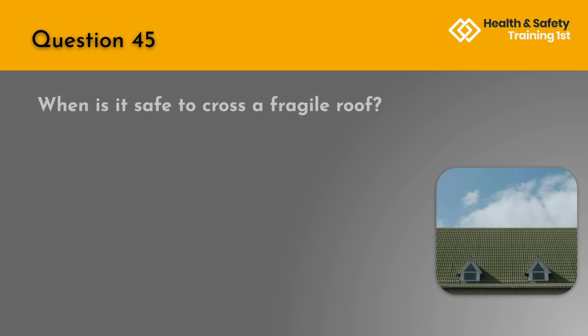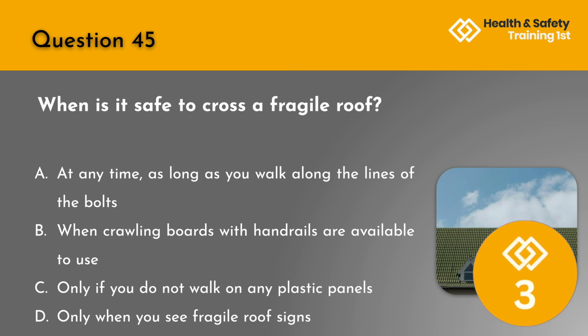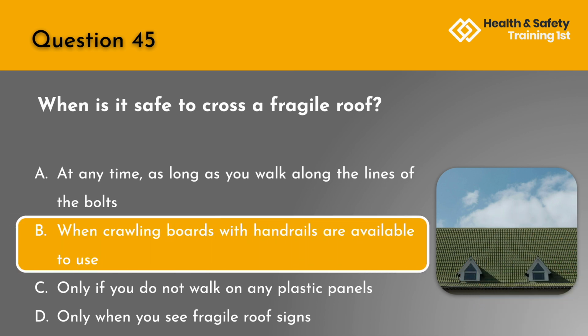Question 45. When is it safe to cross a fragile roof? A, at any time as long as you walk along the lines of the bolts. B, when crawling boards with handrails are available to use. C, only if you do not walk on any plastic panels. Or D, only when you see fragile roof signs. The correct answer is B, when crawling boards with handrails are available to use.